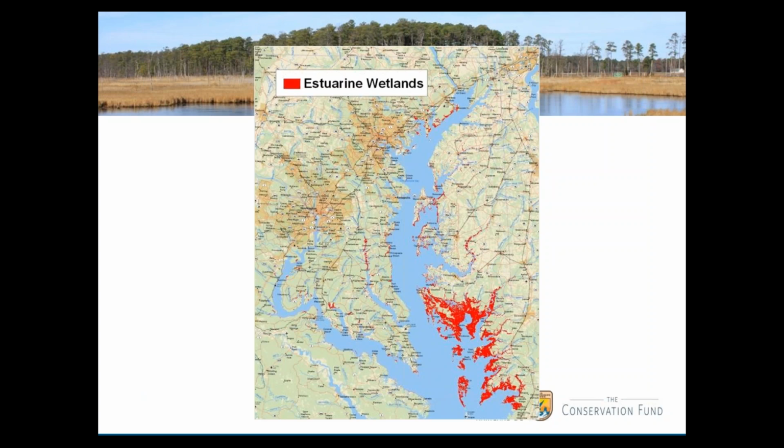The Chesapeake Bay, of course, is the largest estuary in the United States, and Blackwater is a significant part of a large complex of estuarine wetlands within the Chesapeake Bay. So this map, the red on this map, is essentially the National Wetland Inventory of estuarine wetlands in the Maryland portion of the Chesapeake. You can see that black circle, which is the area of Blackwater National Wildlife Refuge and adjacent Fishing Bay Wildlife Management Area. You can really see how this project area is the heart of the largest expanse of estuarine wetlands within the largest estuary in the United States.